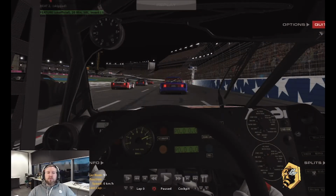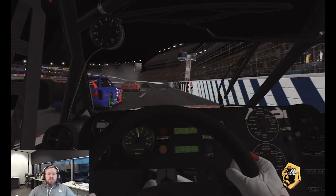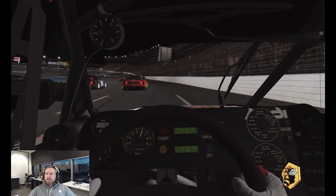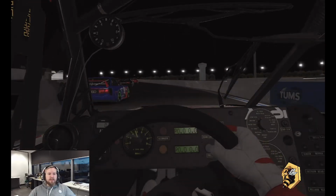So let's get things started here. Let's switch over, and we're on board on the grid already. Timothy Auty's looking around about P6 or 7. And we're going to have a look at this race here. So let's get this started. Station start as well. Get away. Just dial the volume down a little bit on that there.